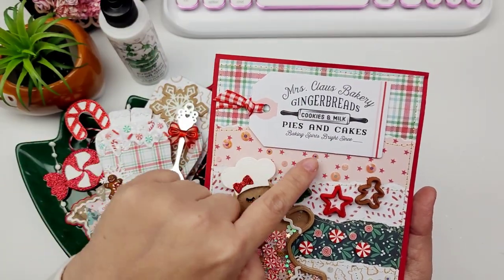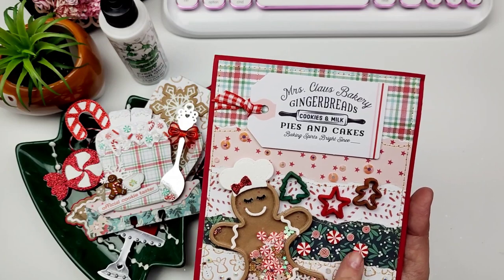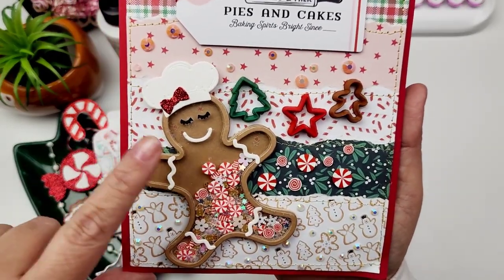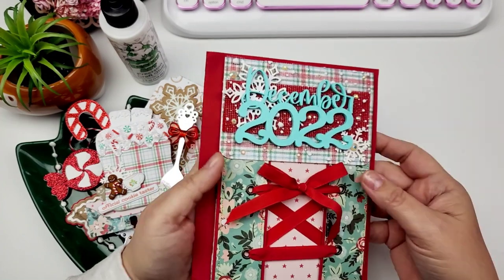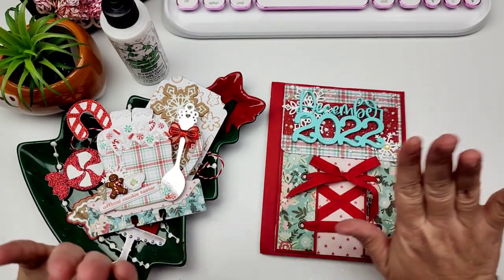And then she's added some sparkly bits, some little cookie cutter embellishments, some little clay bits. Oh my gosh, Anna, it's so stinking cute. Her little gingy guy. I mean, it's just adorable. So, so cute. Thank you so much, Anna, for participating. This is just so lovely.